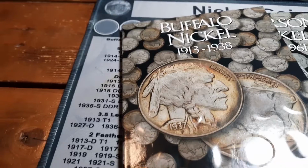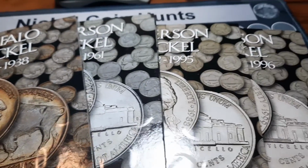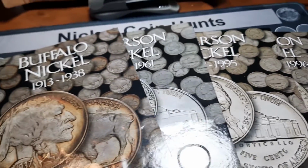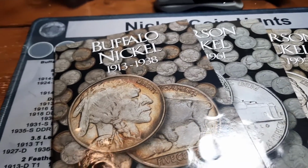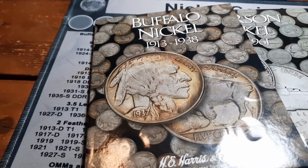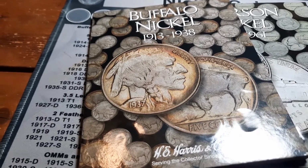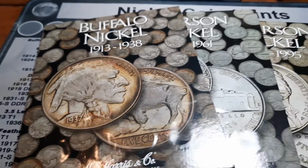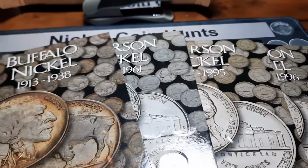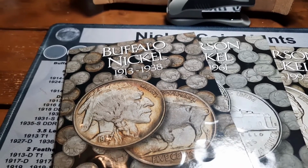All right, we have everything tallied and filled. And it's going to put us now at 173 of 195 spots filled. We have 22 more spots to go. Several of those, I believe 5, we can't even get right now because they're going to be our 2023s and 2024s. So we're getting really close. Very excited for the next hunt. We got to find some of them key dates, and we got to find a few of those missing war nickels. That's what's really holding us up.